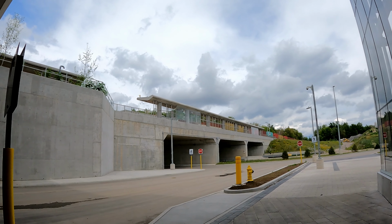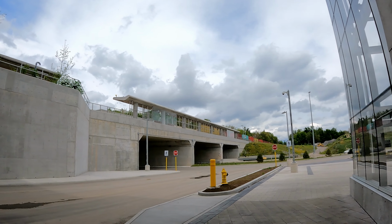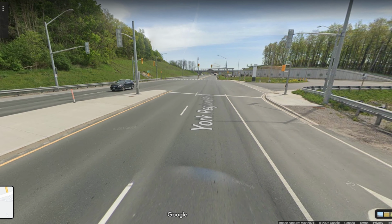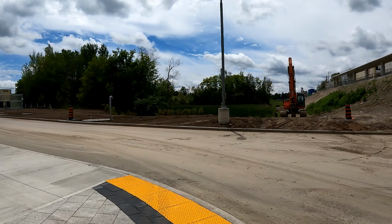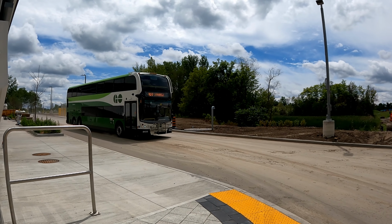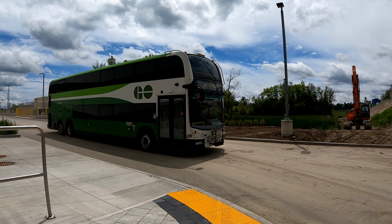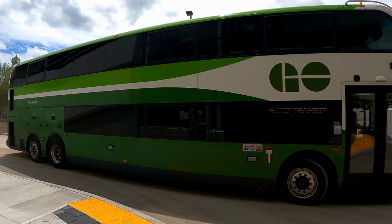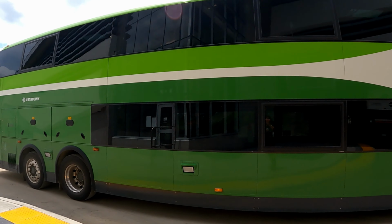Currently, there are bike lanes connecting the station to Bloomington Road, the street where the station is located, but Bloomington Road is essentially a highway with no bike lanes or sidewalks. York Region Transit also doesn't serve the bus terminal. This means that driving is the only way to get to and from the station.